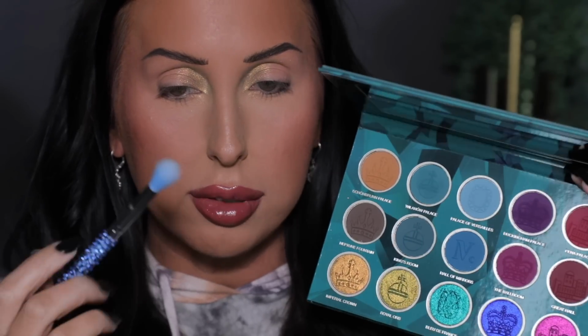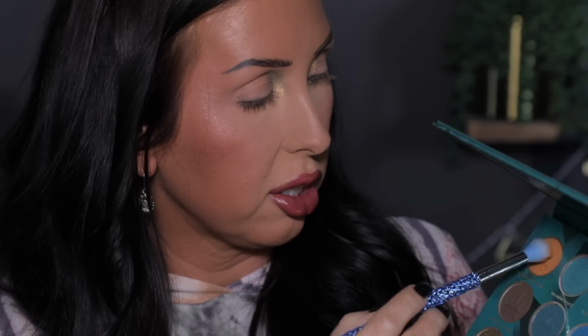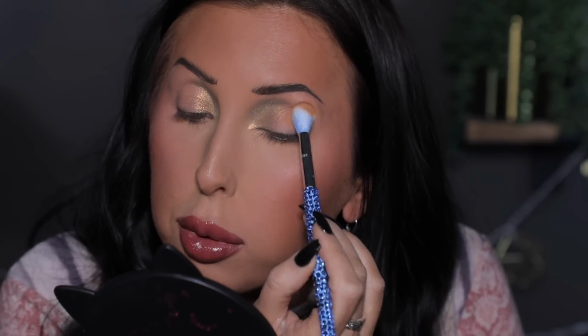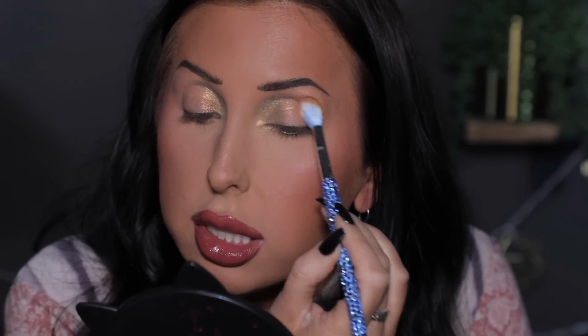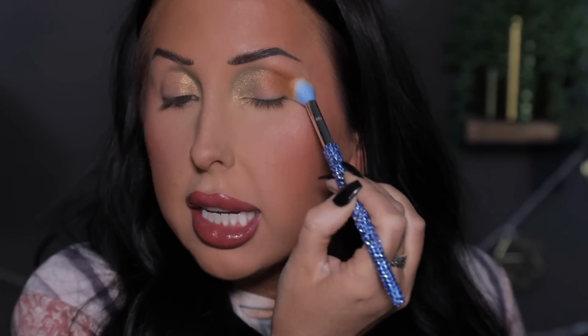Okay, what I want to do now is take this big fluffy brush from Blinged Brushes and go into this really pretty kind of orangey brown. It's like a caramelly color, really pretty. And I'm just going to put this on the other half of my crease.